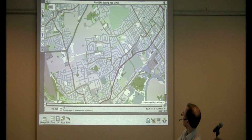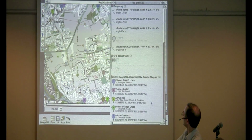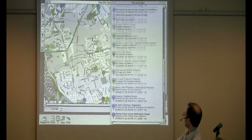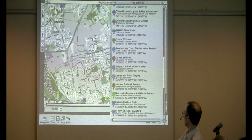It has gone to a different scale now, and we've got a lot more pins on the map. And of course we can display these in the pins and tracks window and see the information about them. So it has loaded both of those columns that I selected into the description field for the pin, and the name column went into the pin name field. And you'll notice that, of course, it's taken the grid reference and it's worked out the latitude and longitude.